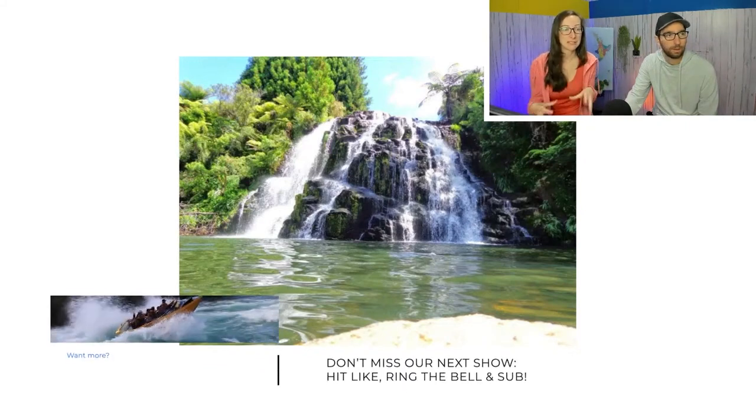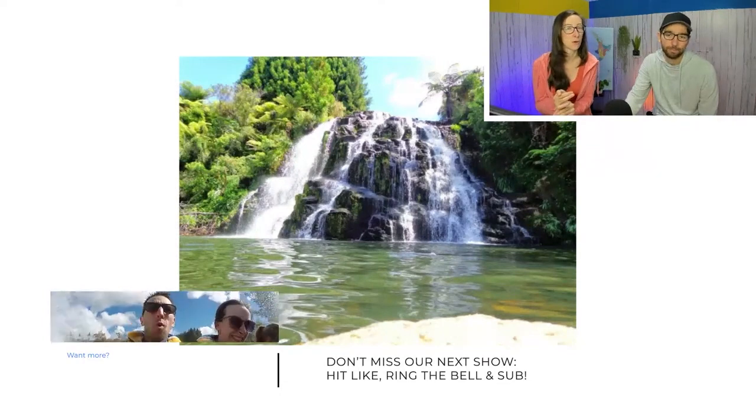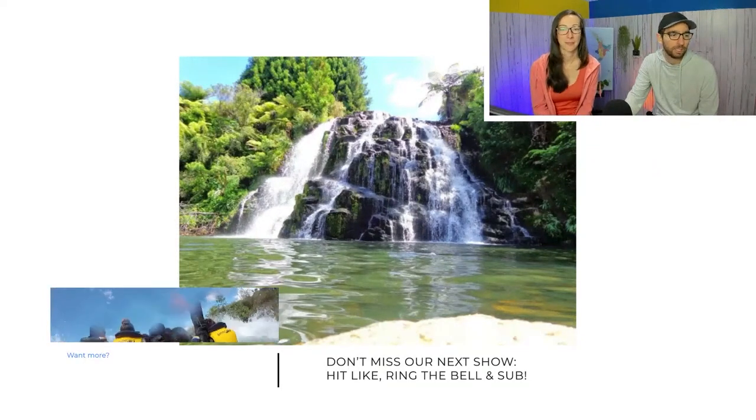And this area, because it's located in a part of the North Island that's in between some major cities and major towns, you'll find is a bit busier than some of the other waterfalls that we've talked about. More busier indeed. More busier.